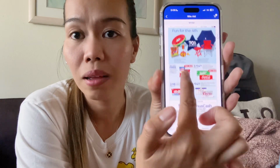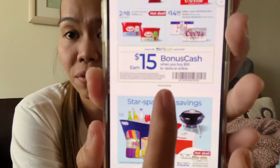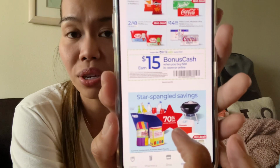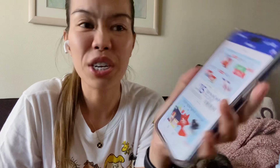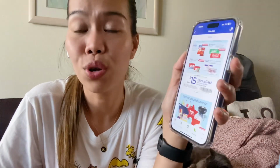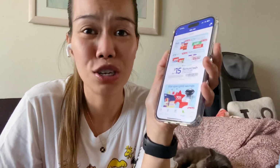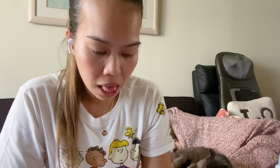But most of the time we will get this, earn $15 when you purchase $50 barcode. So what you can do is just screenshot it because the store doesn't have any more paper ad, so everything now is digital, unfortunately. But you can take a screenshot of that and have your cashier scan for you. All right, let's go back. So that's that.